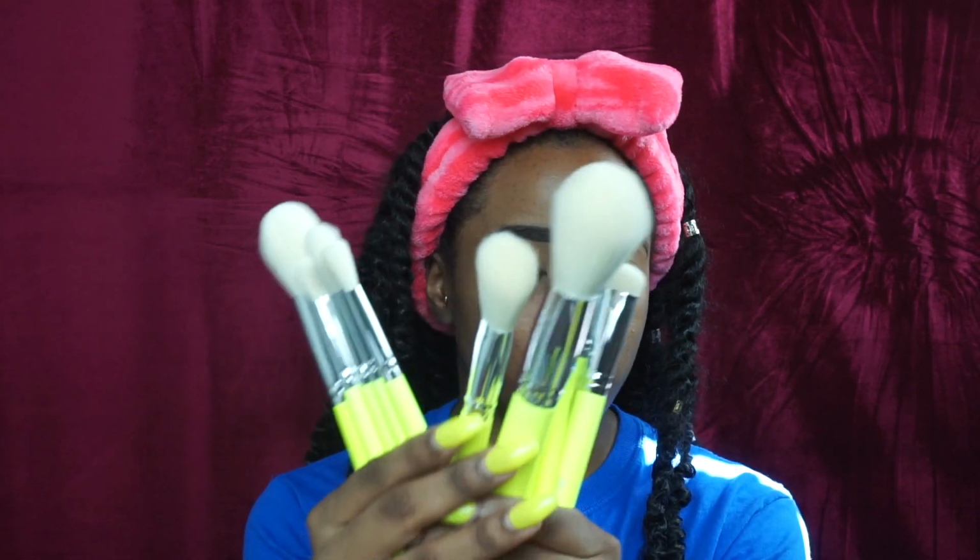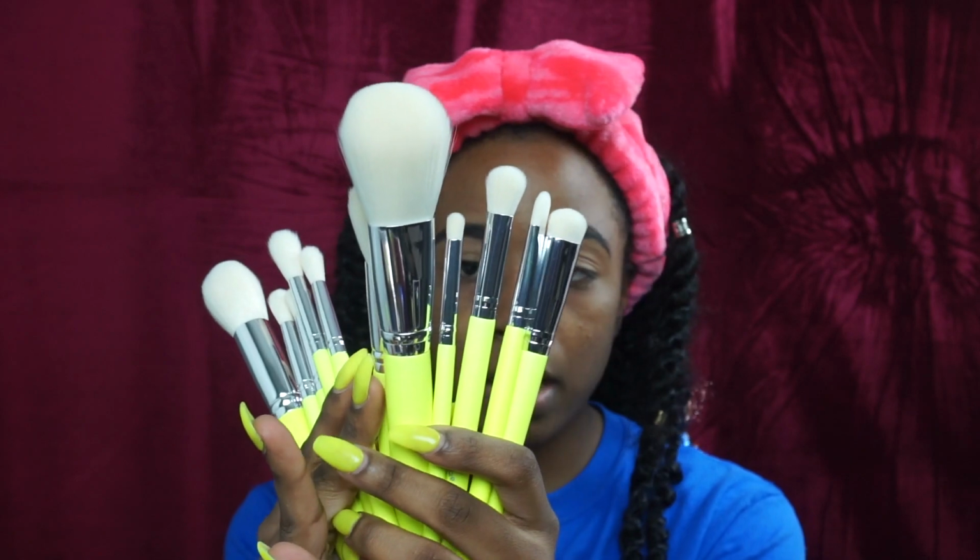I'm actually going to try to use all of these brushes instead of using my brushes, but we'll see how that goes. So I'm just going to take them out of the brush guards and the packaging. Okay, finally got all the brushes out. So this is them out of the packaging. The brushes are numbered 1 to 12, but once you throw the box away, if you decide to, it doesn't come with anything extra to tell you what they're for, but it is on the outside of the box.